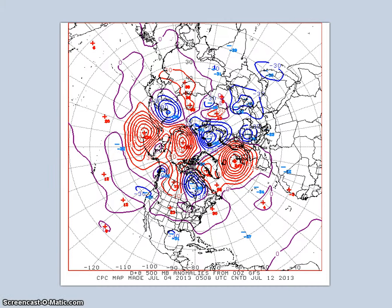So, the ensembles are indicating a low amplitude pattern for July 10th to the 14th. See, it's very weak anomalies. A weak trough forecast over the Eastern Pacific, a ridge forecast for the Rockies, and a trough in the east.